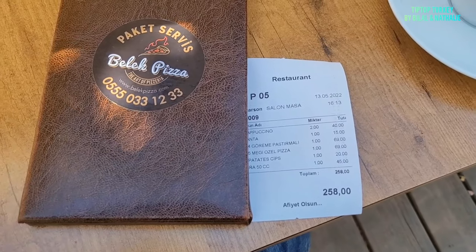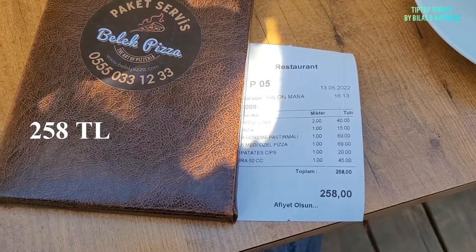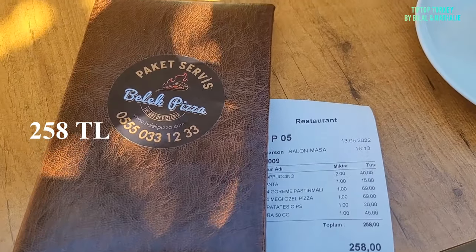If you are craving pizza, you should come and visit this place, Belek Pizza Cafe. We enjoyed the pizza too much. It's in Belek, Antalya. This is our bill at Belek restaurant. It's 258.